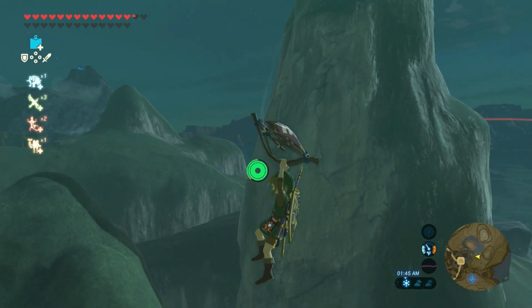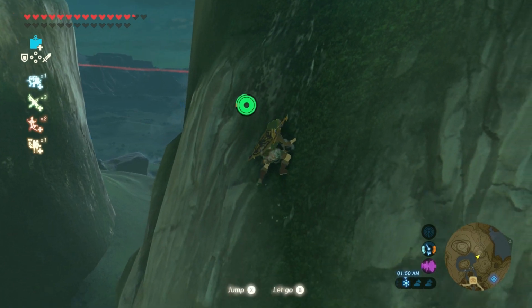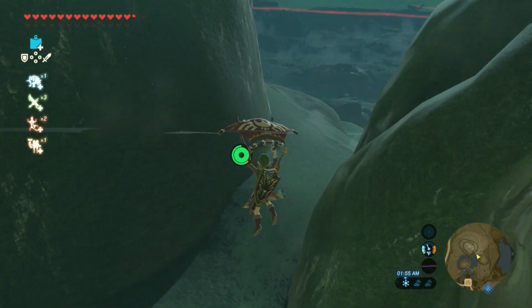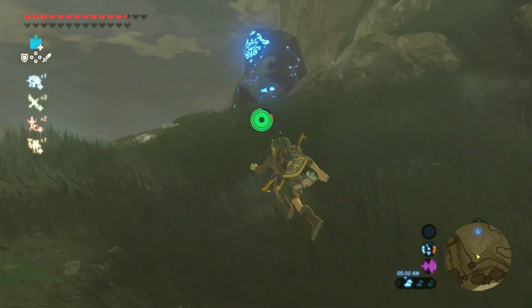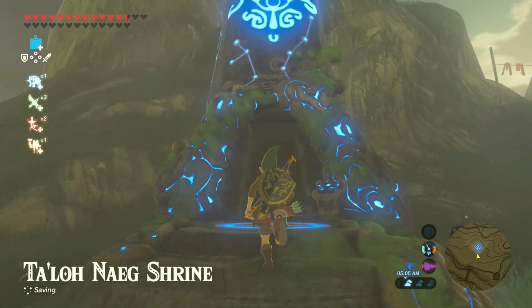But one of the biggest complaints about the game, for me personally, and what I've seen online from a lot of people, is the lack of traditional dungeons. The Divine Beasts did not satisfy the itch for Zelda dungeons. The shrines were really cool, and they were a little bit closer to satisfying that itch, but even then, it didn't fully satisfy the itch. 120 shrines, I had a blast doing that.